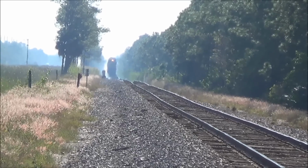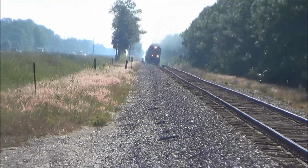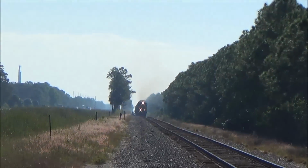Alright guys, I'm gonna hold off and see what's going on here. Hold on. Alright guys, I was right. Yeah, that's a freight train. He just turned its ditch lights on because I think he just saw me.